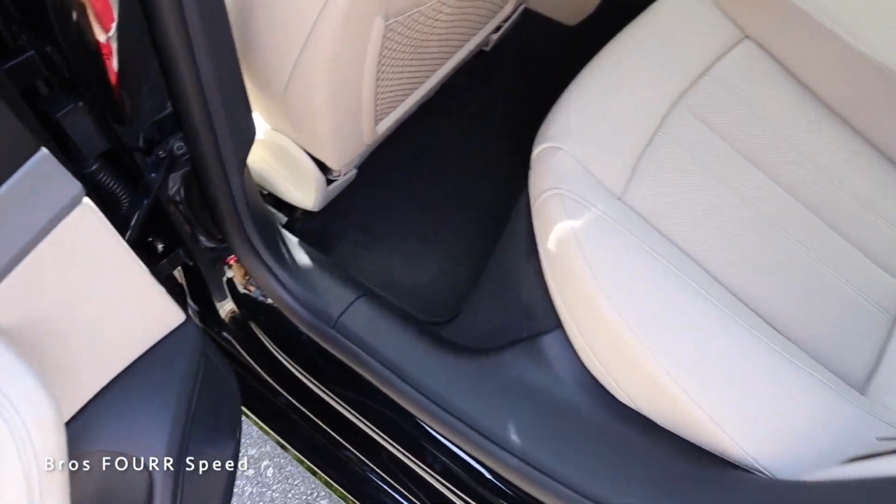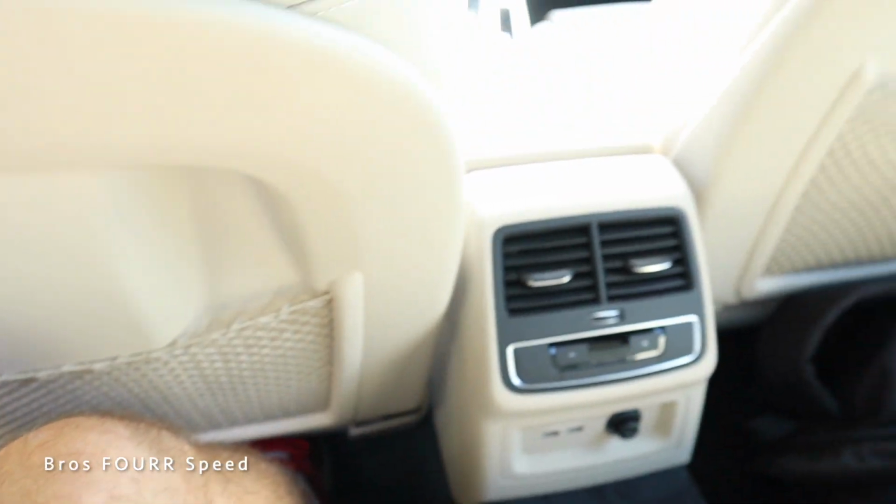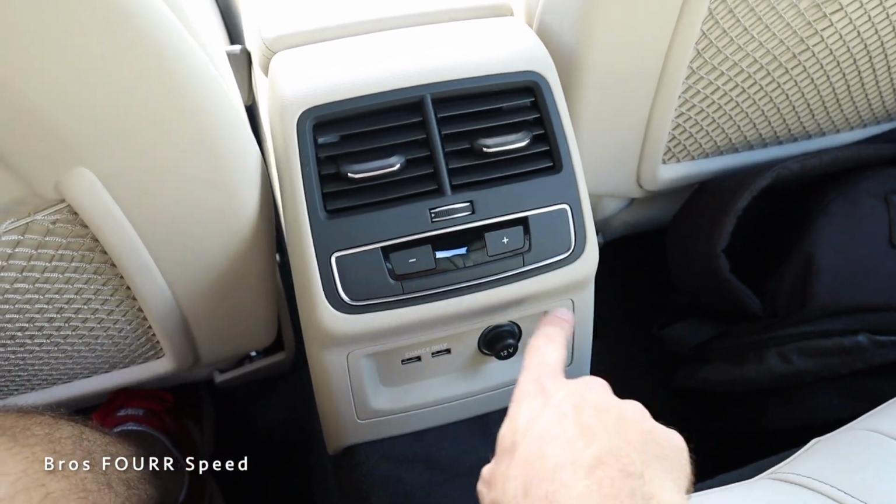Now at 5'10", I can hop into the back where I have the front seat set at my height. It's a little bit crammed in the back, but it's definitely doable. I have plenty of room. There's also a net behind both front seats. Two air vents are in the middle, along with the temperature dial and some auxiliaries so you can charge electronics.